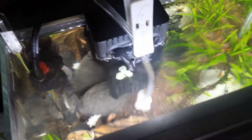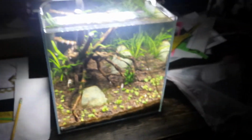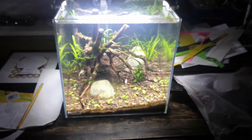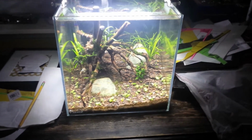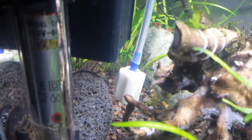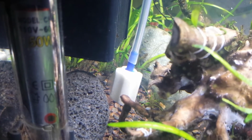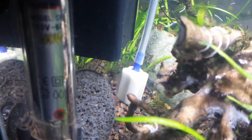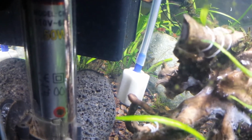So I'm running a little DIY CO2 on this, and that's the way that I'm going to do it for right now. I'll probably go pressurized with it, and a tiny, tiny little amount, like a bubble per 3 or 4 seconds. Everything in here is so low demanding, and they just don't need that much. So that's why I'm okay with the method of diffusion right now. As you can see, there is an airstone, white in color, and just letting some of it blow off into the water column.